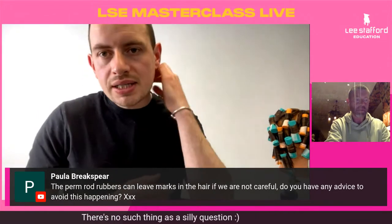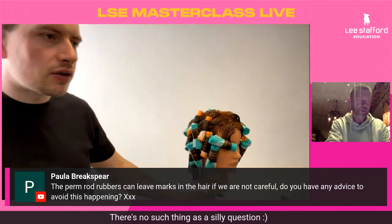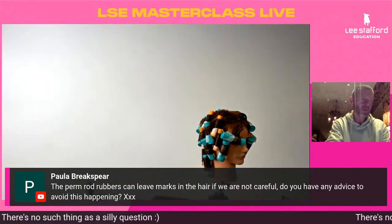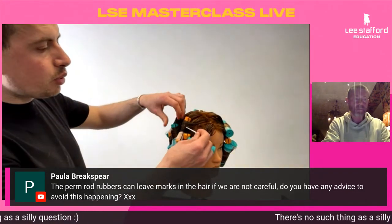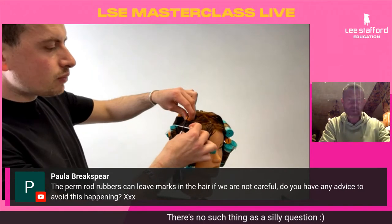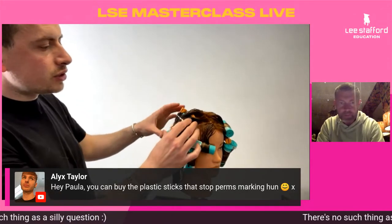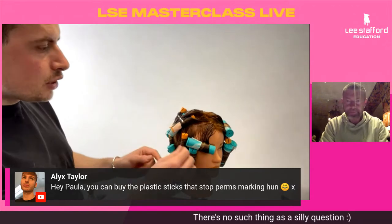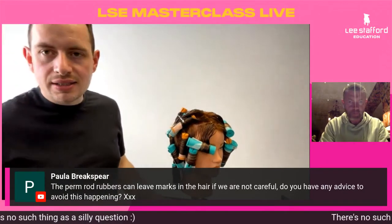The perm rod rubbers can leave marks in the hair if not careful. Any advice to avoid this happening? Yeah, so one of the things that you can do as you go through the technique, and I've got some here. Thank you for reminding me, because actually I forgot to talk about this. So whoever that was, Paula, you're a hero. One of the things that you can do as you go through the technique is put a little plastic pin into the elastic like that, and then you can clump together three or four rods like that, and that will give them a little bit of root support. You can do that to all of the sections, and that will keep the band away from the hair as it processes. So thank you for that, Paula.